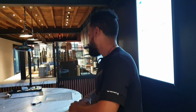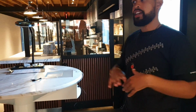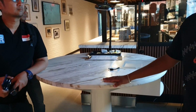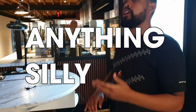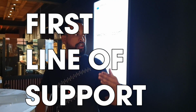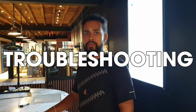All right. So right now there's really nothing much on this table, but this is what we call the beginning of the tent. So this is concierge. Let's just say if you have any cracked screens or anything that's bothering you as far as your devices, you're able to come over here and this will be your first line of support. You're able to come in, voice your concerns, and from there, the concierge will take the step up if necessary, whether it be servicing it or troubleshooting it, all right?